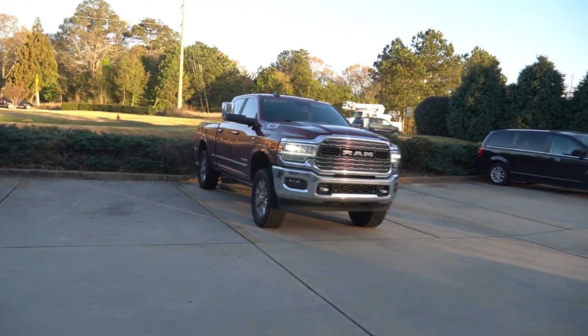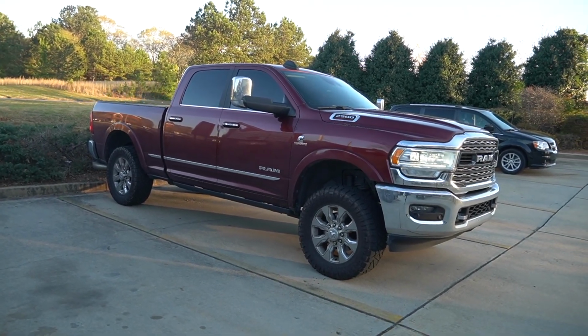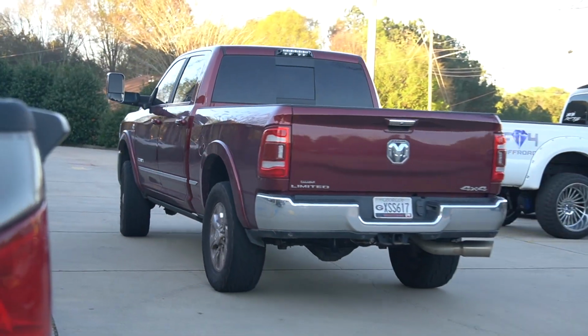Let's get this bread. Y'all like the Ram content? So we got a 6-inch and some 24-inch KG1s going on this 2500 today. Really nice red color. Getting some Nittos and some KG1s. I really do like that red color.